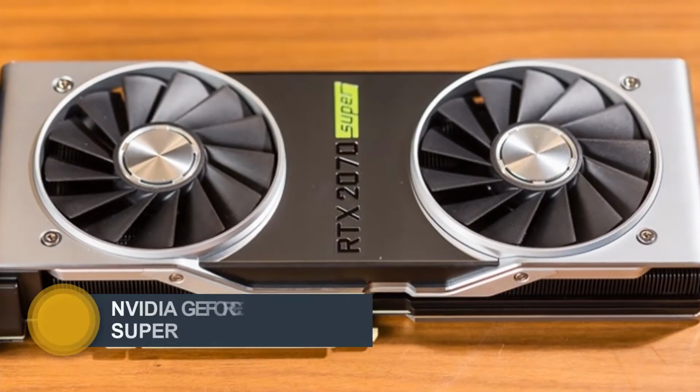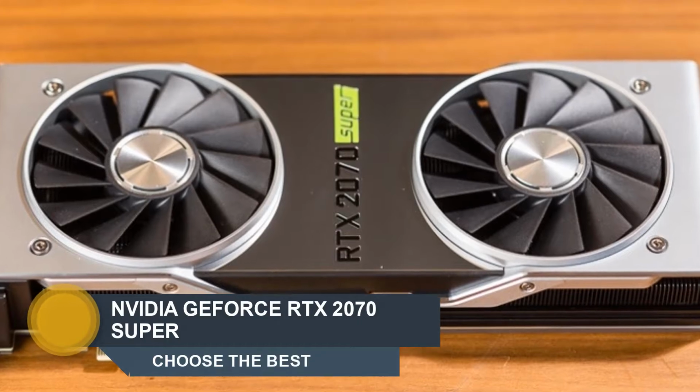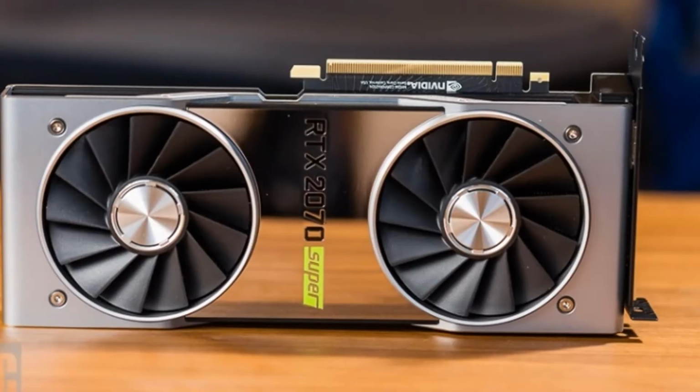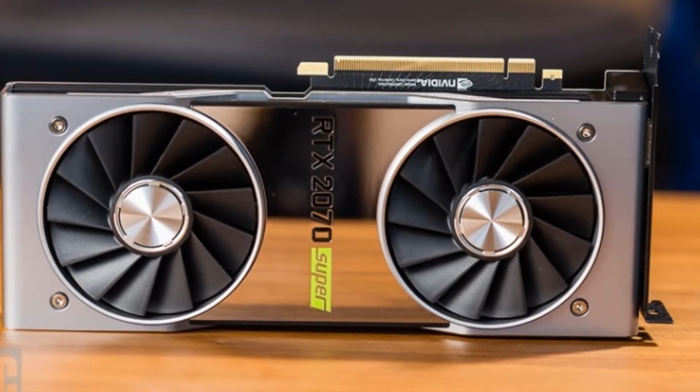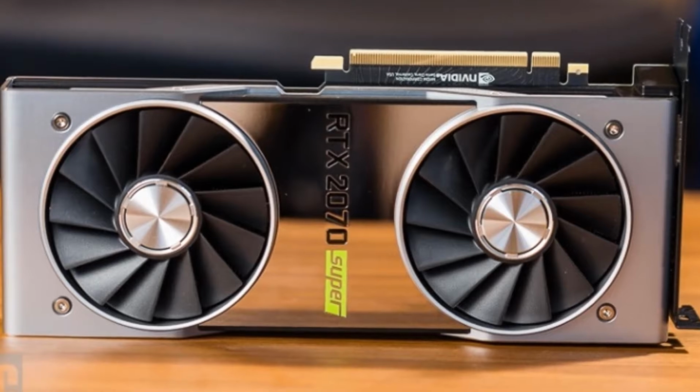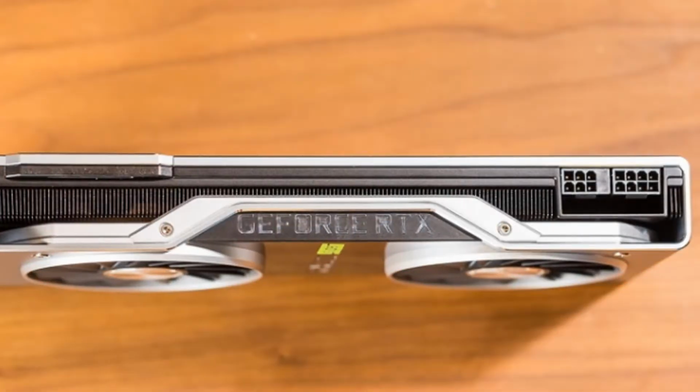Enjoy the video. Number 5. NVIDIA GeForce RTX 2070 Super. Packing near RTX 2080 performance and similar specs, NVIDIA's GeForce RTX 2070 Super rules for solid 4K play at 60Hz and high refresh gameplay at 1440p.